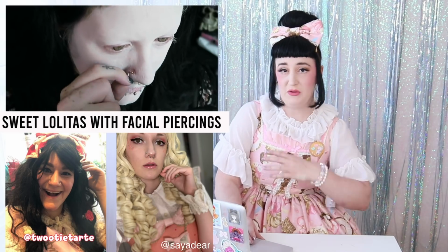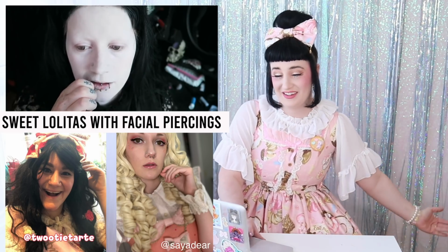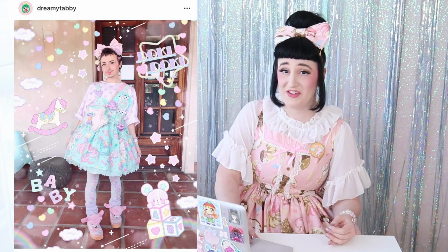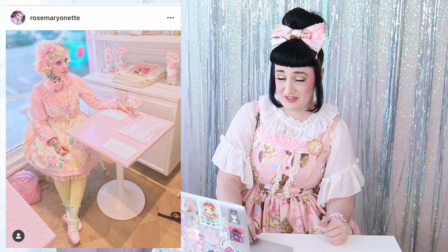You don't have to take out your piercings in Lolita, in Sweet Lolita, by the way. If you choose to, if you want to, that's totally fair, but I just wanted to also mention that that's not a requirement. You can have facial piercings with Lolita. I think it's really cute. I like to see Lolitas with facial piercings.